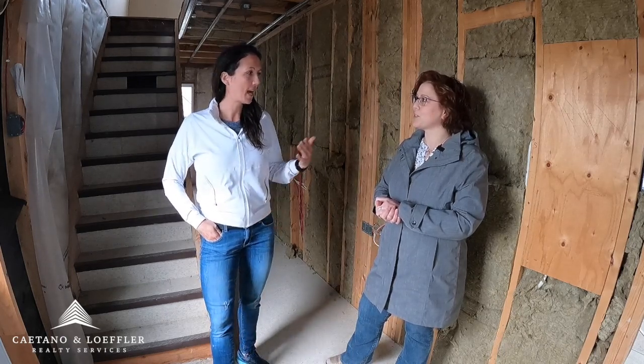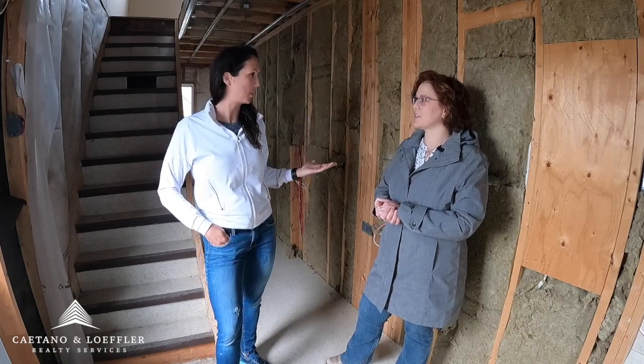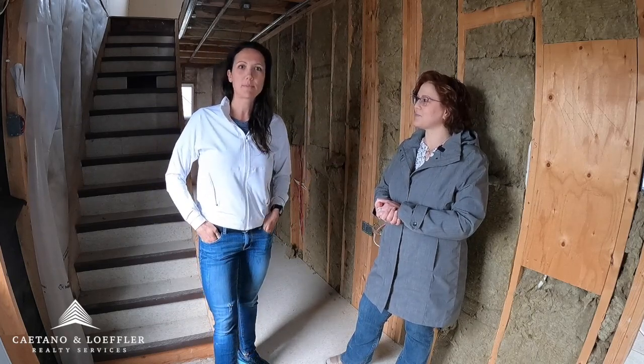And what a nice alternative to your typical Microtel and Motel 8s and all the rest that they're probably getting pretty sick of. So yeah, really cool investment opportunity here.